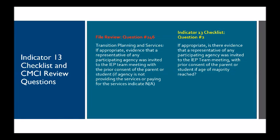We want to invite and involve. We're talking about every student that is 14 or is going to be 14 in their annual IEP year. They need to be invited to the IEP meeting. We're going to go through that here, through the invitation and everything like that. So here are the file review questions in the monitoring document. When you have your special education audit, these are the file review questions that will cover that.